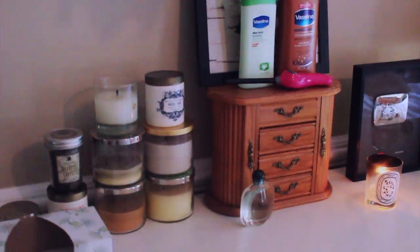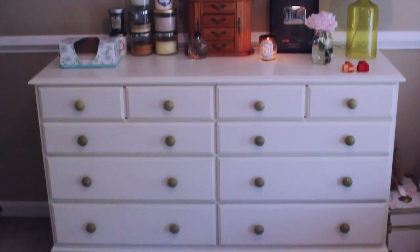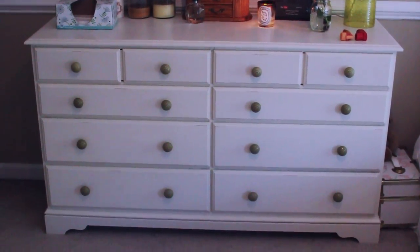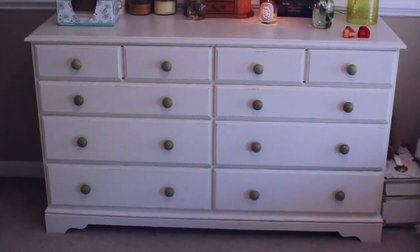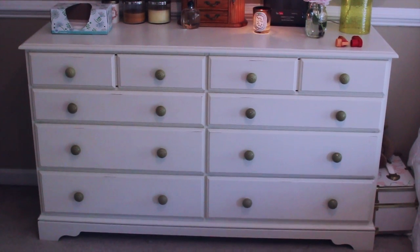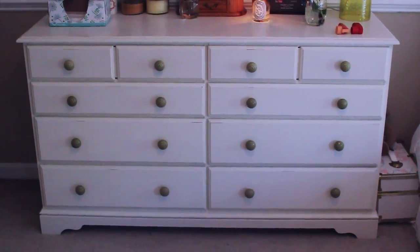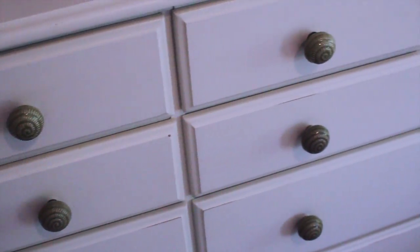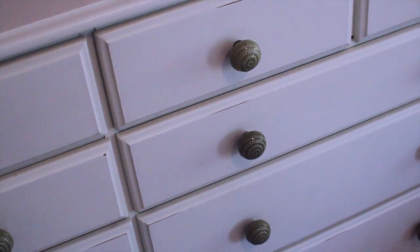Just to back things up, this is my dresser, and I honestly could not tell you where I got this from. It's over 10 years old. I think I probably got it from PB Teen or Pottery Barn Kids, or whatever the Pottery Barn thing is for 12-year-olds. I just had these little green knobs on there, which I'm pretty sure I got from Target. Basically everything in my room is from Target, just as a little heads up.